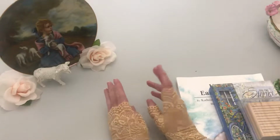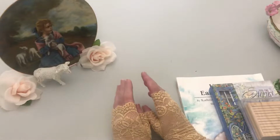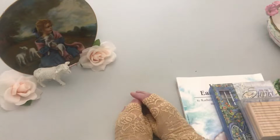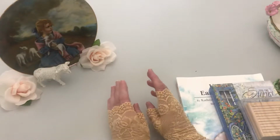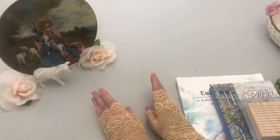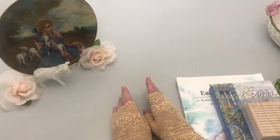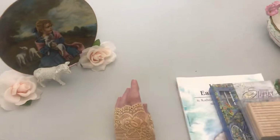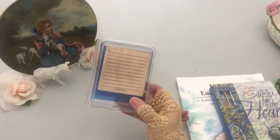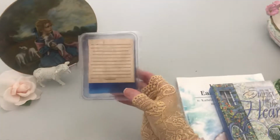And I was really tickled that this time of year, as you know, the thrift stores have a section with a lot of rabbits and ducks and little chicks and everything. So I was happy to find a few, and I found a few chickens for Handsome. So let's start though with, believe it or not, a wooden stamp. This came out, let's see, in 2002 by Stampin' Up.